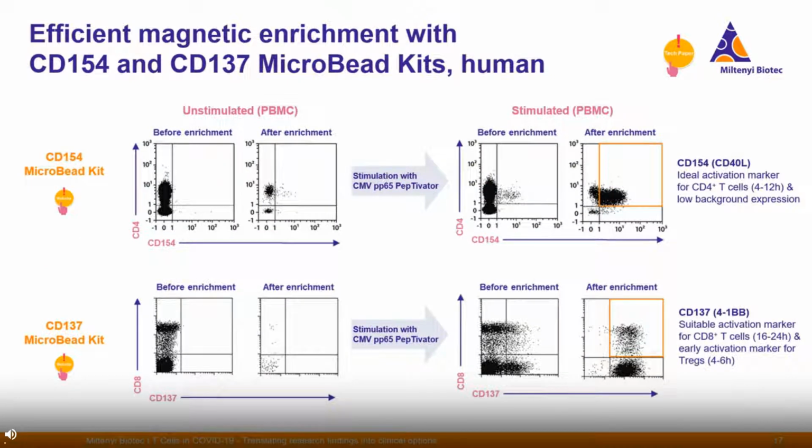Of course, we also offer microbead kits for the specific enrichment of antigen-activated T cells. In this example, we used CD154 or CD137 microbead kits to enrich either CD4-positive T cells with CD154 or CD8-positive T cells with CD137 microbead kits. We recommend to use CD154 for antigen-activated CD4-positive T-cell enrichment and CD137 for the enrichment of antigen-activated CD8-positive T cells. So in this example, PBMCs were stimulated with a CMV pp65 PepTivator, and then we used the respective kits to enrich antigen-activated T cells. And we left the cells untreated as a negative control.